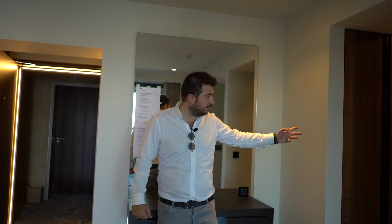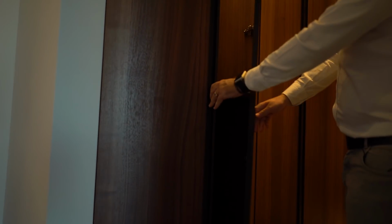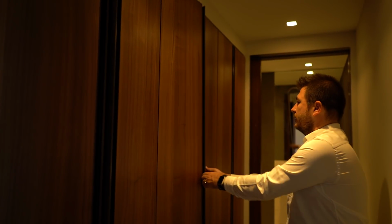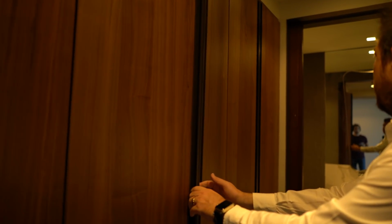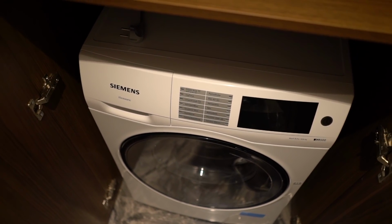In this welcoming space, we have on the left hand side some cloakroom area, and this area is a good space for the jackets, shoes, and on this corner there is a space for the washer and the dryer.